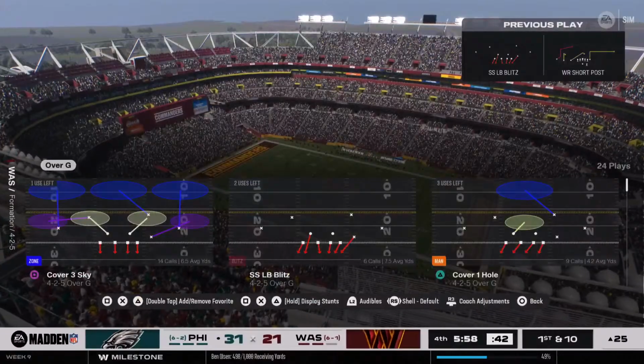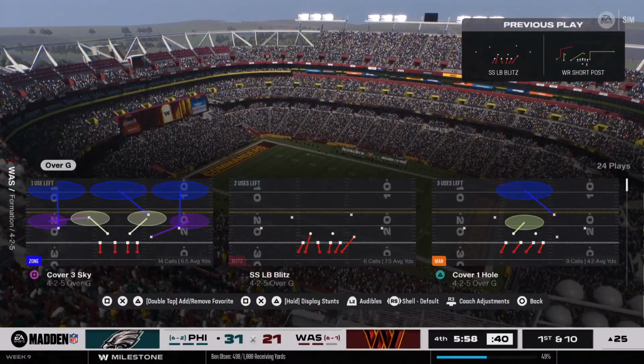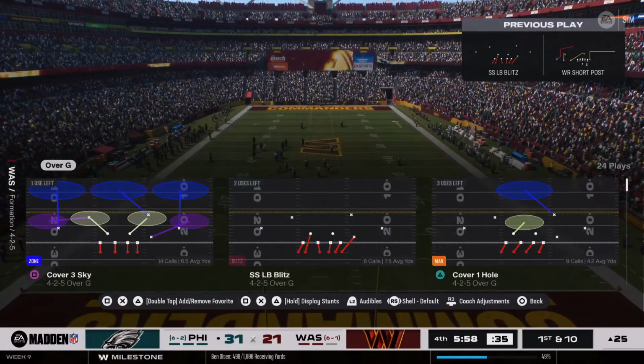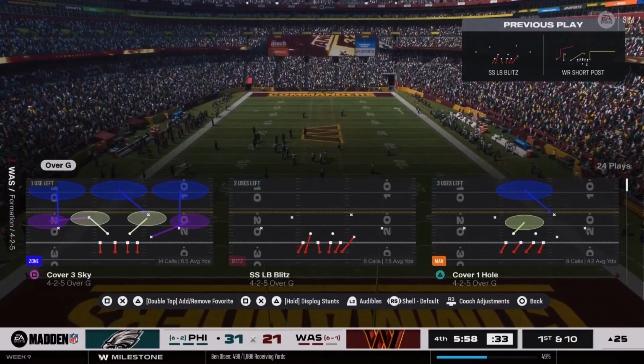Mark down, bringing it all the way to the 25-yard line. The Commanders will signal for the first of their timeouts. They'll be disappointed there after giving up the first down.